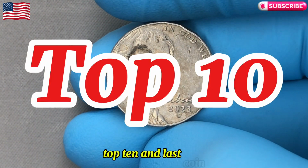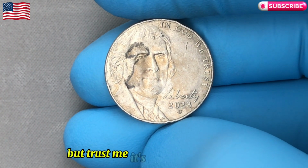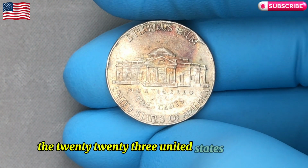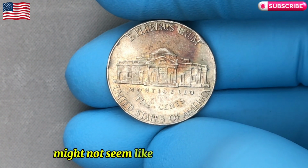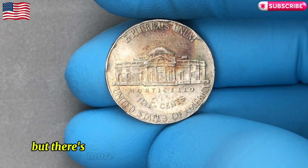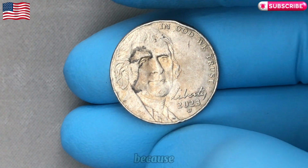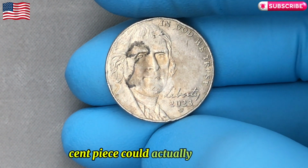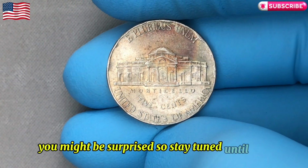Top 10 and last coin, we're talking about something a bit more recent, but trust me, it's still pretty exciting. The 2023 United States 5-cent coin, also known as the nickel, might not seem like much at first glance, but there's more to this little coin than meets the eye. Stick with me, because you're about to find out just how much this 5-cent piece could actually be worth. You might be surprised, so stay tuned until the end.